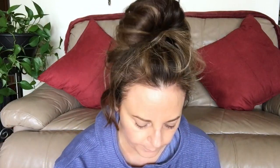As you can see, my hair's up out of the way. Forgive the way it looks, please. I always have to have my hair away from my face when I am putting on my makeup because it drives me crazy when it gets in my way.